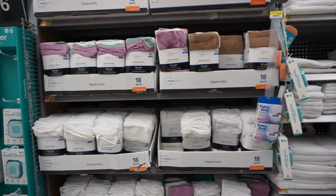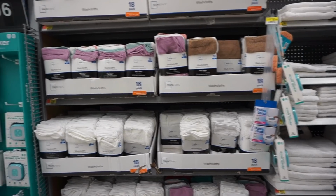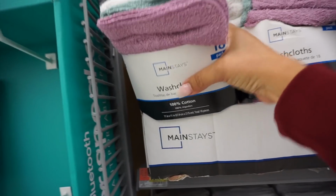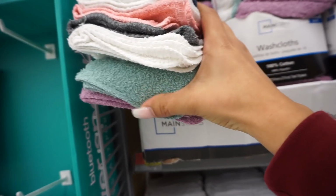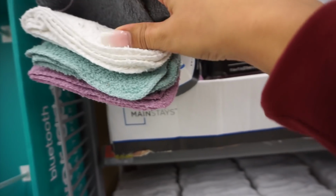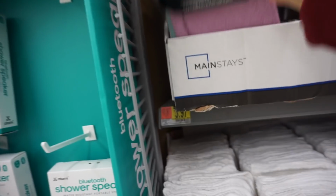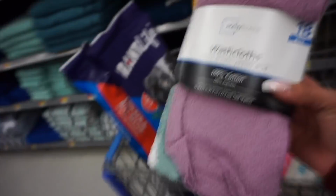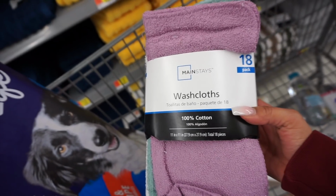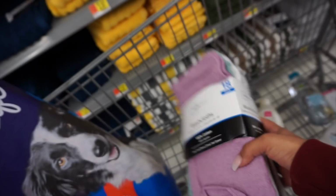Another amazing self-care item, you guys, are these washcloths. Now you can use these to wash your face, but I like to use these to just pat dry my face. And because you get so many, I keep half for me, and then half I use to clean my makeup brushes. So these come in super handy, and they're only like $3. So these babies are coming with me. Just make sure you always wash them right after you use them, because they are cotton, they are washcloths, so yeah. But these come in handy.